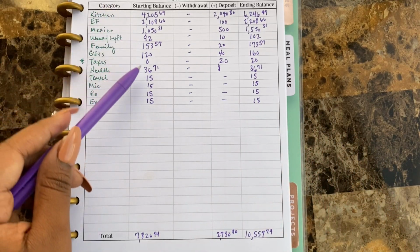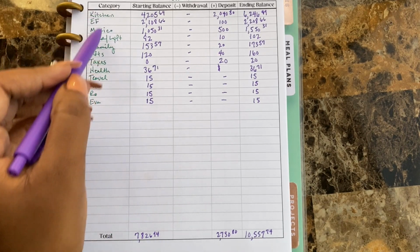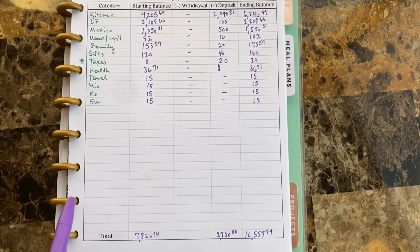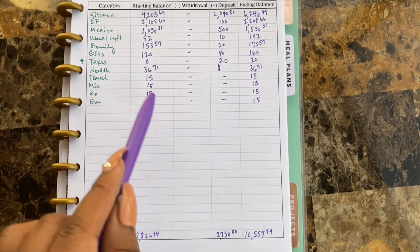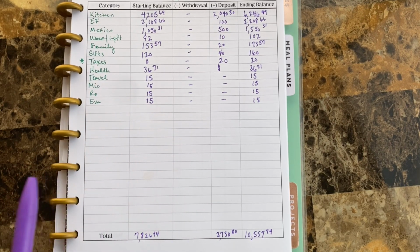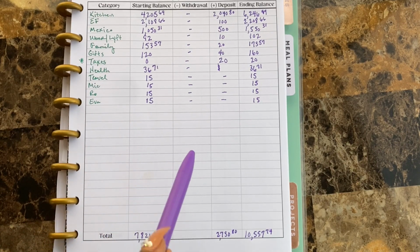Okay, so our starting balance was $7,826.94 total for all of these sinking funds that we have. Sinking funds, I'm sorry, y'all, all these S's. Savings funds that are electronic. This is not money I keep on hand. That's, wow, that's too much. I cannot believe I've saved this much, but it gets better.